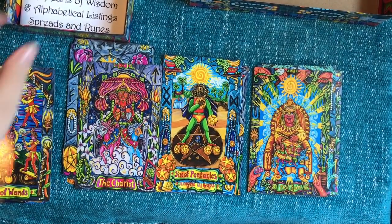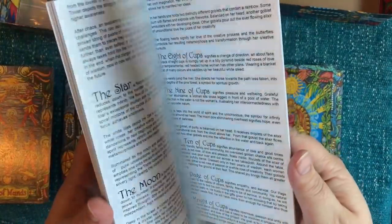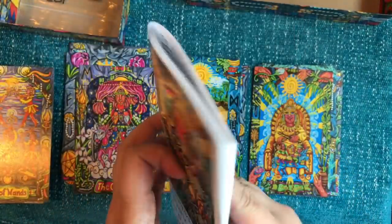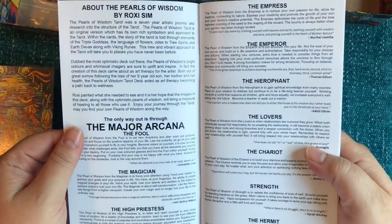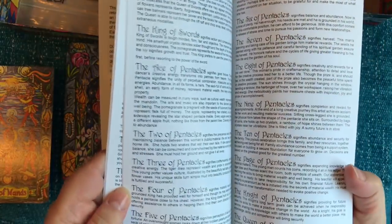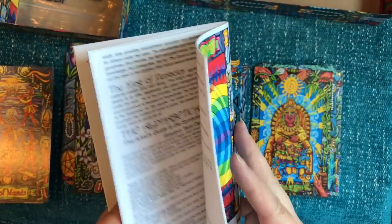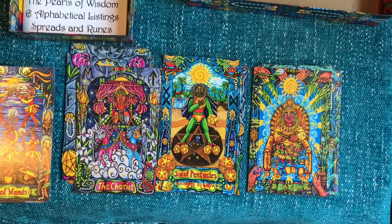It came with a little booklet that has 2 different sets of meanings for the cards. And now I didn't read every word of the booklet to figure out why. There was a set of meanings here and a set of meanings back here that were different. They're not the same. But it was nice to have both sets of meanings. And it also came with a little meditation guide, I think it was. I've stuck that someplace else. I'm not sure where it is.